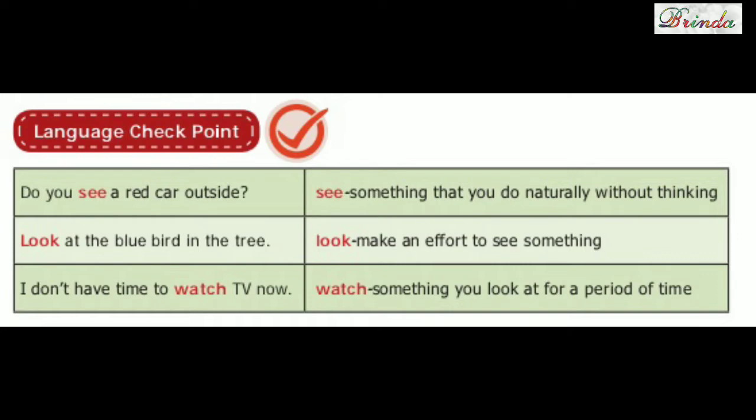Next one. I don't have time to watch TV now. So watch, watch something you look at for a period of time. Can you understand? So see is just seeing, look takes extra effort, watch is looking for some time.